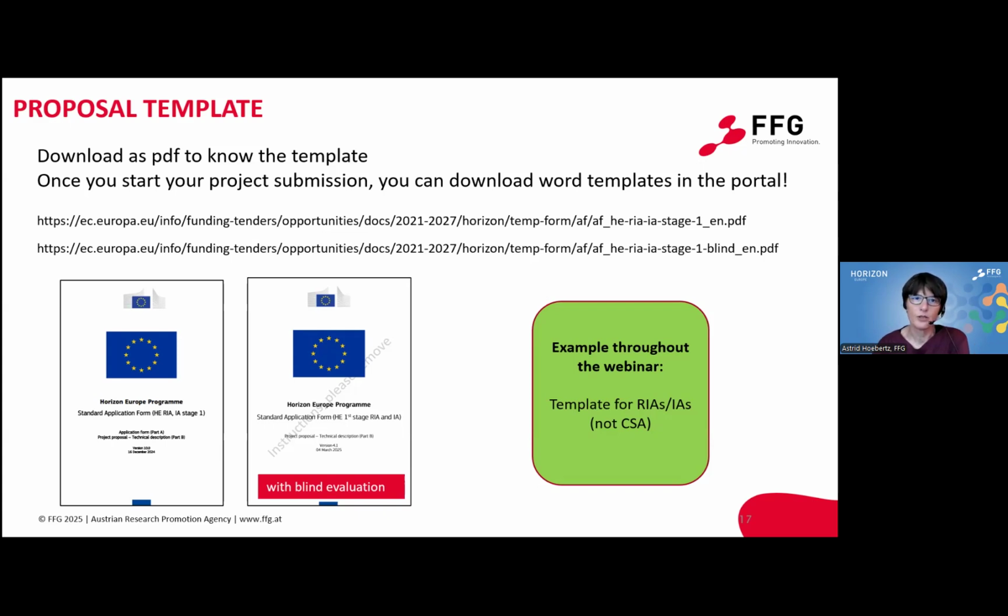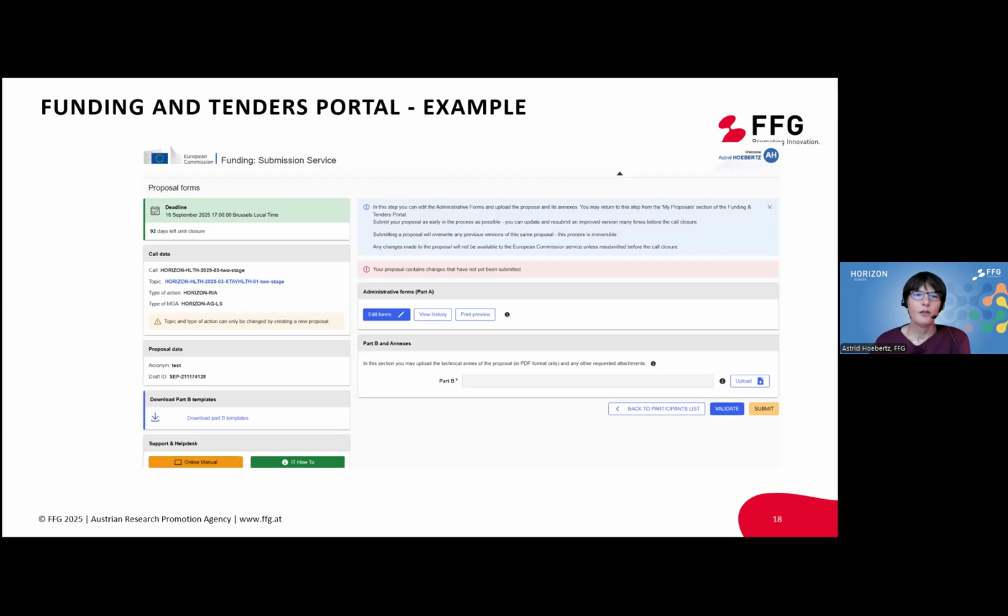We'll not focus too much on this today. So how does it work once you log in and start your submission? As I said, you can download your Word templates once you've started your submission. You can edit the administrative forms. And then here's the part where you upload your PDF document.